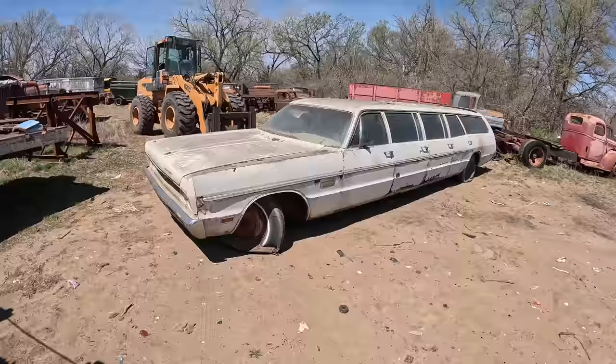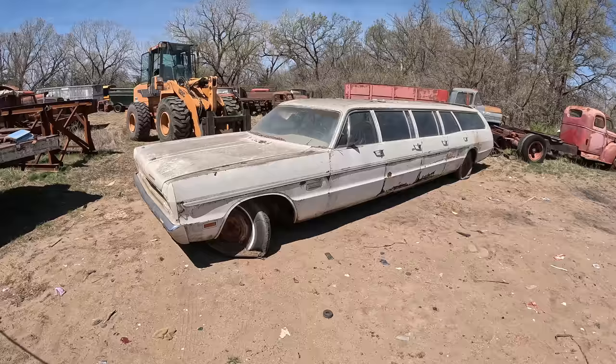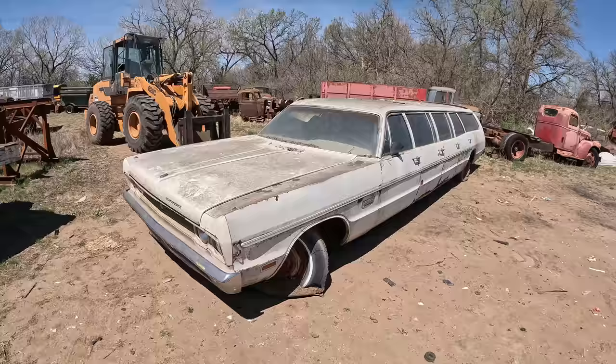So hopefully I can find a home for it, but for now I'm just gonna stash it out back. If push comes to shove, one of these days we'll just take it and wad it up, shove it in the crusher. Hopefully it doesn't come to that, but like I always say, the fate of these cars is in your hands. If you want it, buy it. Otherwise, someday it might just get the squeeze.